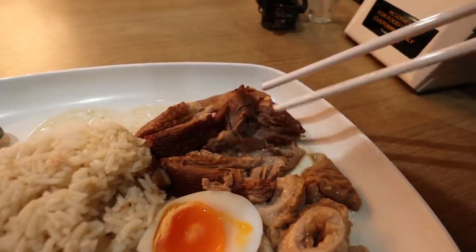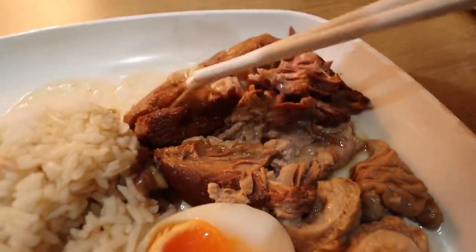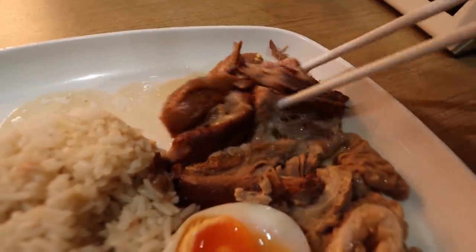I mean, it's just been stewed for hours and it breaks apart. Look at that shred. Come on now. You can't say that doesn't look good with those fatty pork skin. Oh my god, like liquid jelly.